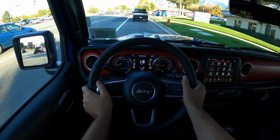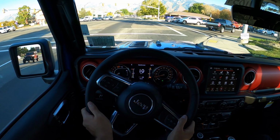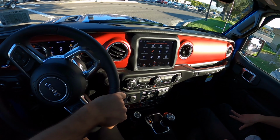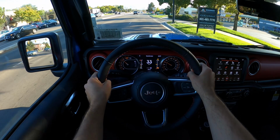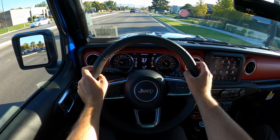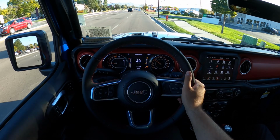I don't have to do that with the 4xe. I don't have to do it with the 392 or the EcoDiesel. The 2.0 turbo a little bit, but this just feels the most lethargic out of the powertrains. And you guys will see here, full throttle. Again, it gets up and it moves, but especially at higher elevation like this, the 2.0 turbo just does a much better job.